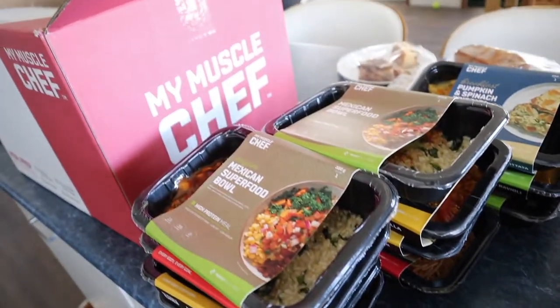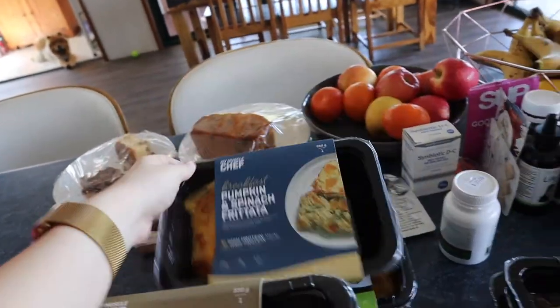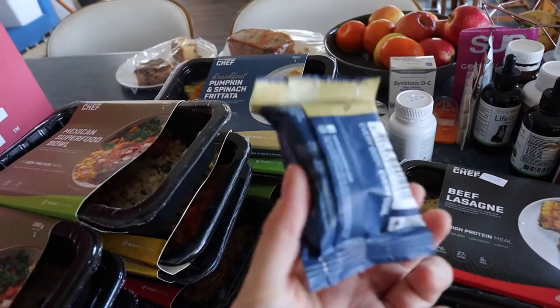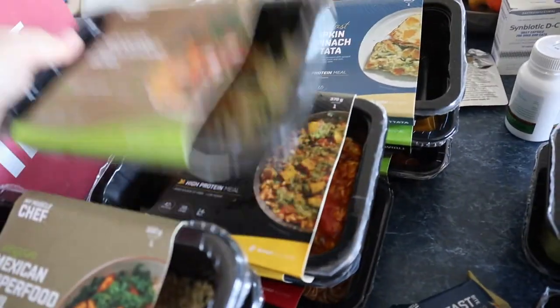Now these are all the Muscle Chef meals I received this morning. So I'm pretty sure that there are 15 meals in total because I got a breakfast one to try and it looks really yummy. I also got like a little breakfast bite. I don't know whether I actually purchased this or whether I just chucked it in. I can't even remember. But yeah, they're pretty well all the same as last time. You guys know what I get.